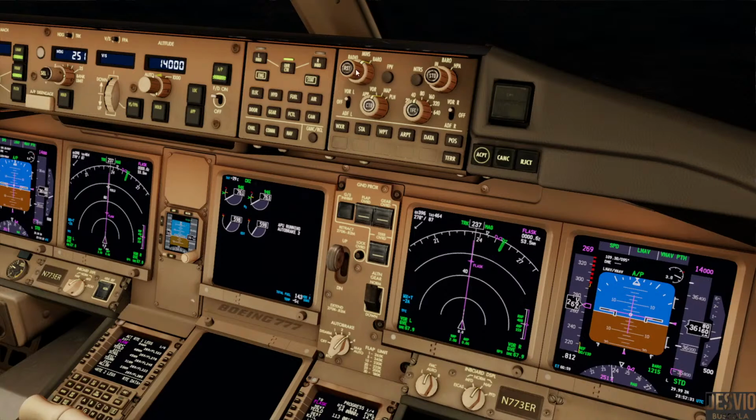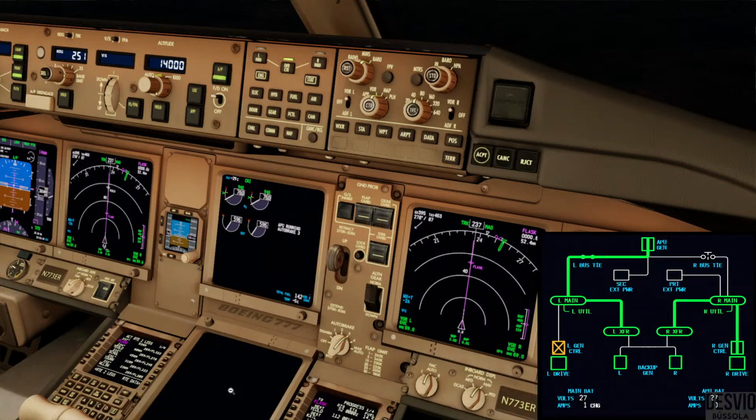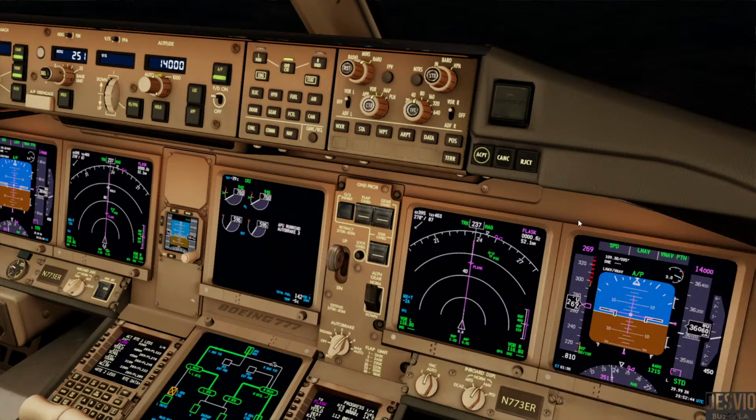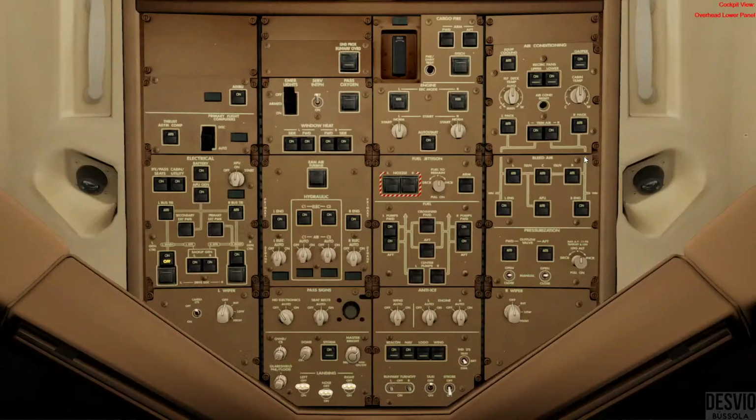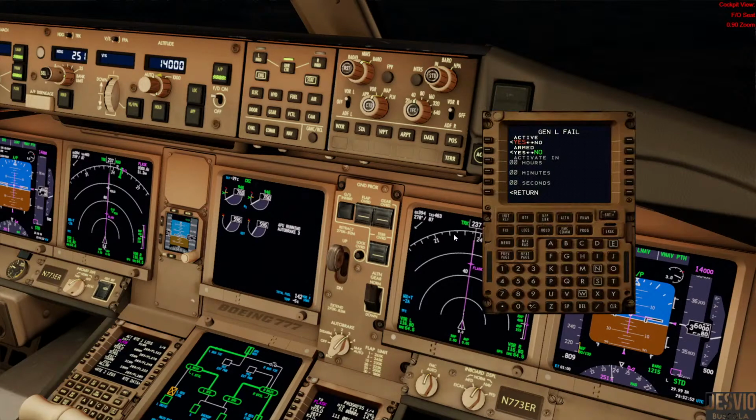Okay, then Diego asked us if the APU is not available, if you continue with one generator missing, and that's the good thing about the 777. Let's say that our APU is not working. So what I'm going to do right now, I'm going to shut down the APU, let's say. And actually, no, I'm not going to shut down. I'm going to fail the APU as well.